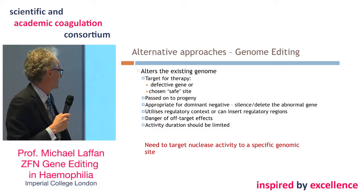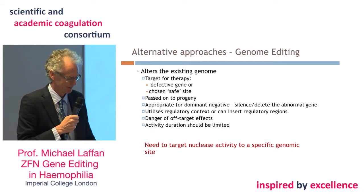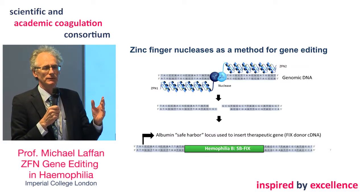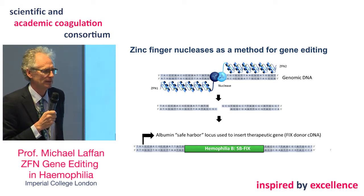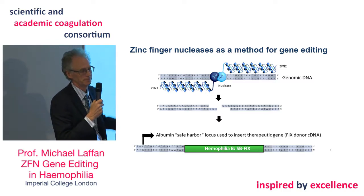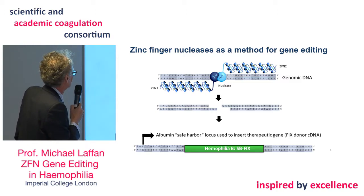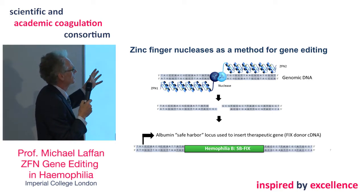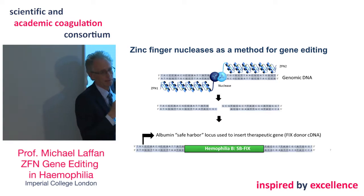So what we need is nuclease activity to a specific genomic site. And now we're getting closer to the title of the talk. There are a number of ways of doing it. You may have heard of things called TALENs, or you may have heard of CRISPR. These are ways of doing that thing. This is actually called zinc finger nucleases. Right, so let's look at what this involves. Well, this involves putting into the cell, I'll come to how that's done in a moment, but it will use an adeno-associated virus, a protein that looks like this. This is a zinc finger protein.